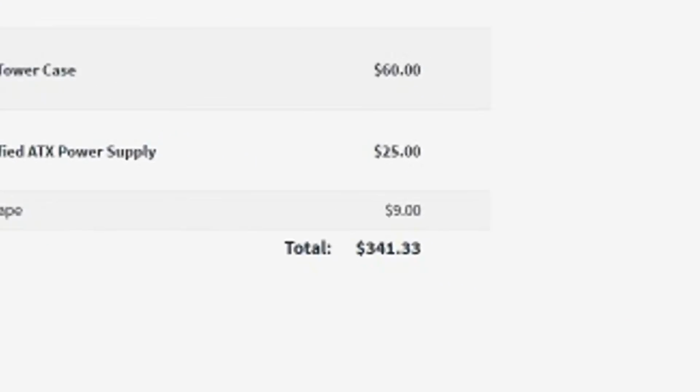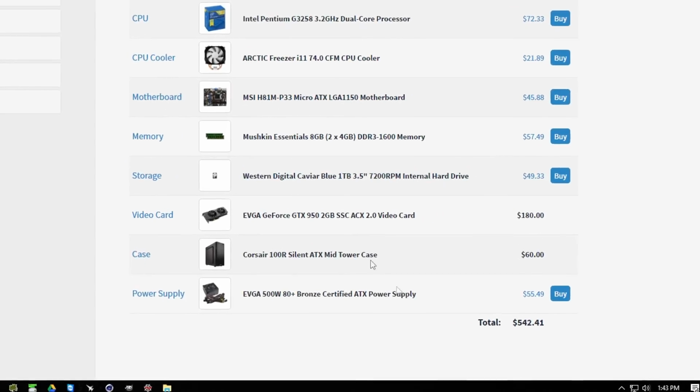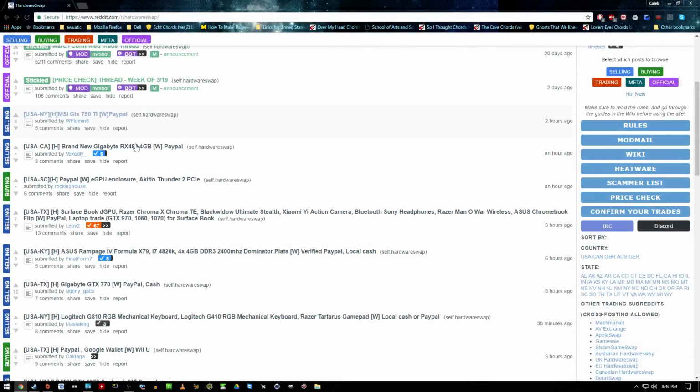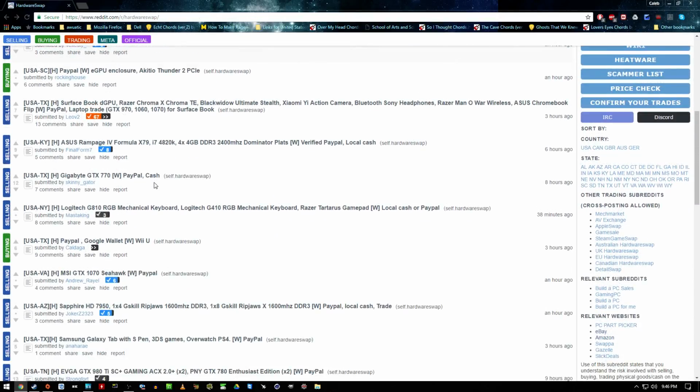The grand total for this system built from Hardware Swap parts would be around $340. That is everything you need to build yourself a great little gaming system. If you bought all of these parts new, the total cost would be about $540, saving about $200 from just shopping at Hardware Swap, and you get the exact same performance.